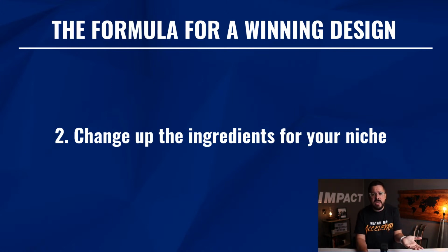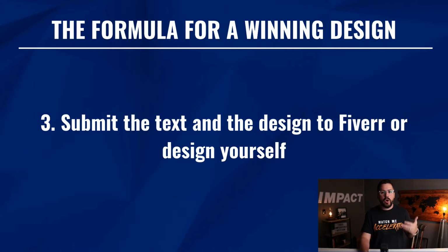So again, we don't want to copy, but we can look at things like the font style, right? We can look at the design and say, man, I really like that font, so I'm going to use a similar font. Or I really love the way that blue text looks on that red shirt, so I'm going to also use blue text on a red shirt. So we simply change up the ingredients for our niche.